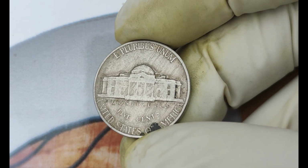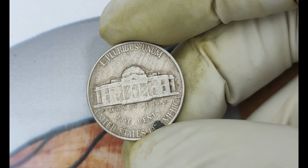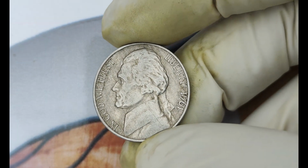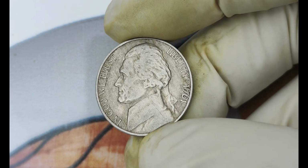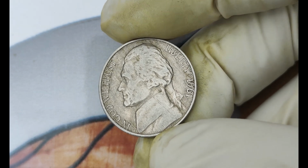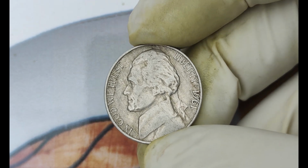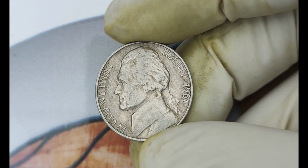The Jefferson nickel, first introduced in 1938, has been a staple of American currency. The 1961 issue, however, stands out due to its rarity and the exceptional qualities that make it a treasure in the world of numismatics. Let's take a closer look at why this particular coin commands such a staggering price.